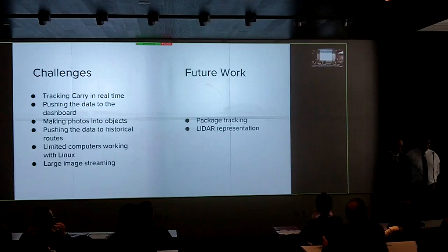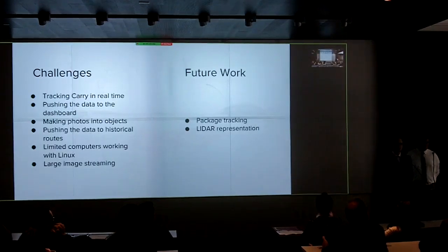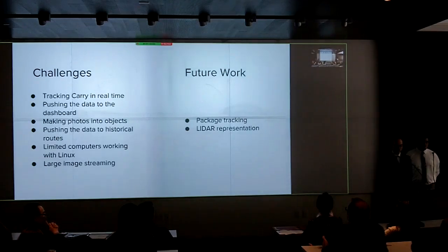The next biggest issue was pushing data to the dashboard. If you pushed too much data at once, the ending location moved. If you didn't push enough, Carrie didn't move. So it was really about finding the balance, finding the perfect place for Carrie.